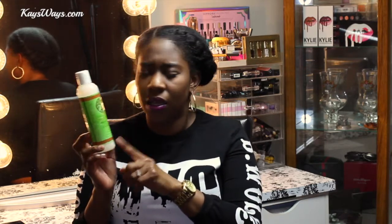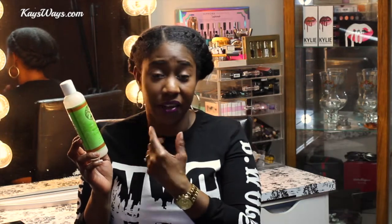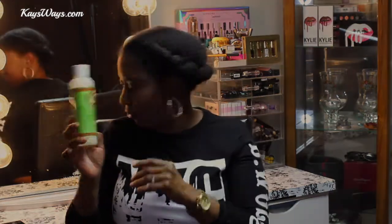So it was a pretty good moisturizing leave-in conditioner, but Ori Essentials is not a brand that I know of that they sell in stores, so I can't necessarily say I would purchase it again. So this one we're gonna let fly, but it did do what it was supposed to do.